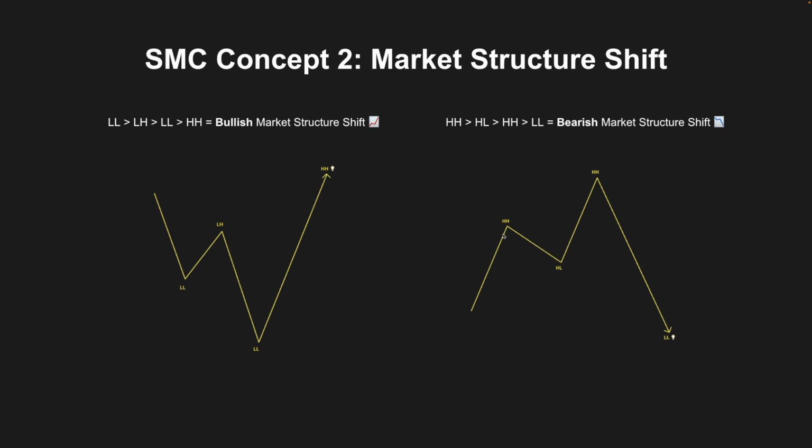So imagine price is traveling up, higher high, higher low, higher high. It's been doing this all day. But then all of a sudden, instead of price coming down here making a higher low, it pushes down further and makes a lower low, okay? It's shifted. The character of the market is now different.